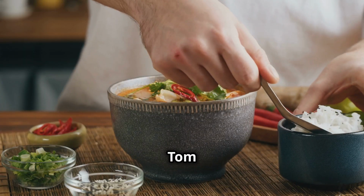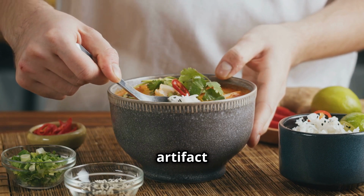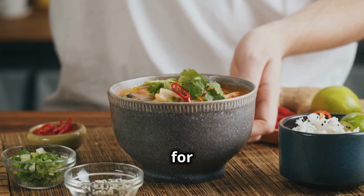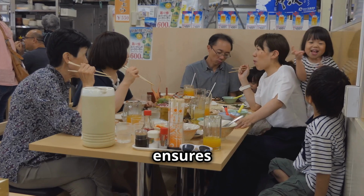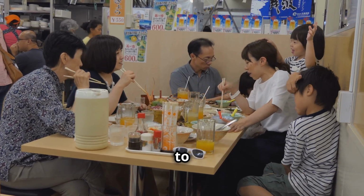In conclusion, tom yum soup is more than just a dish. It is a historical and cultural artifact that tells the story of Thailand's ingenuity, resourcefulness, and love for food. Its timeless appeal ensures that it will continue to delight taste buds and bring people together for generations to come.